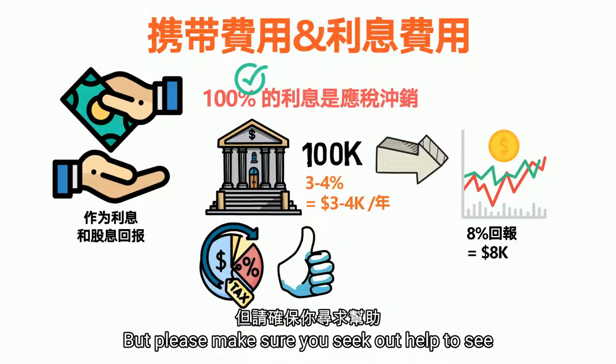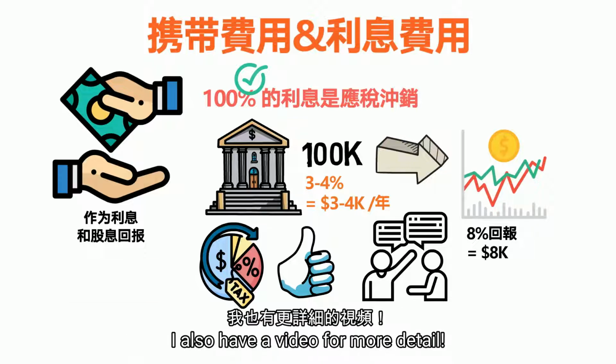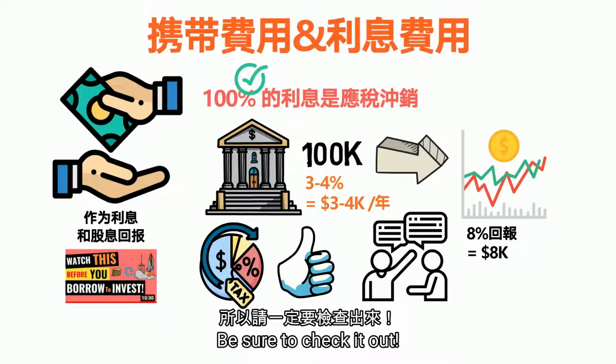But please, make sure you seek out help to see if you qualify for this investment loan strategy, and I also have a video for more details. Be sure to check it out.